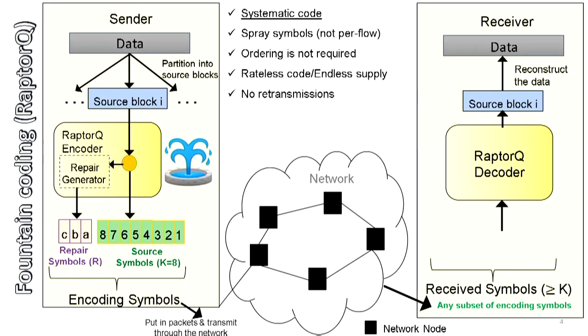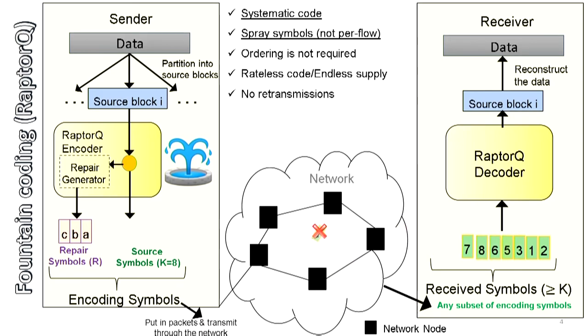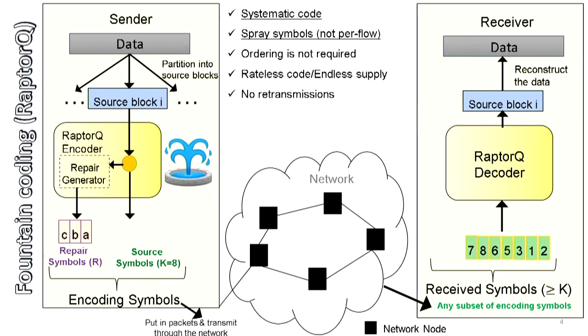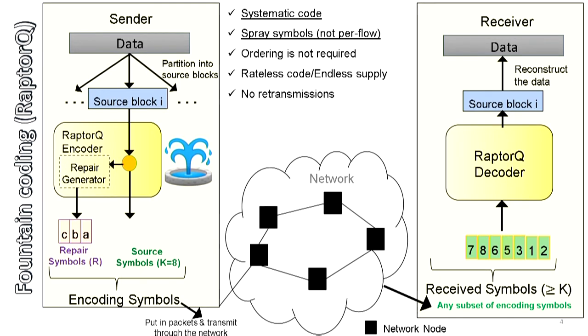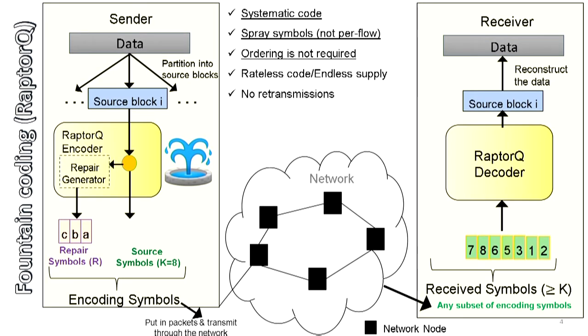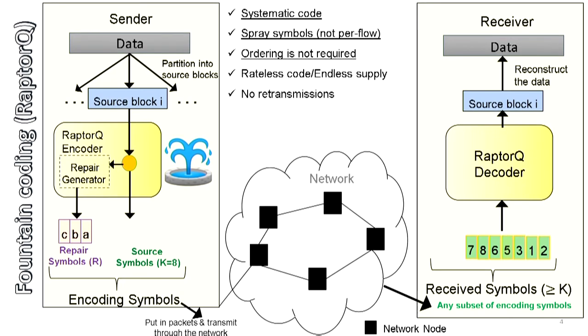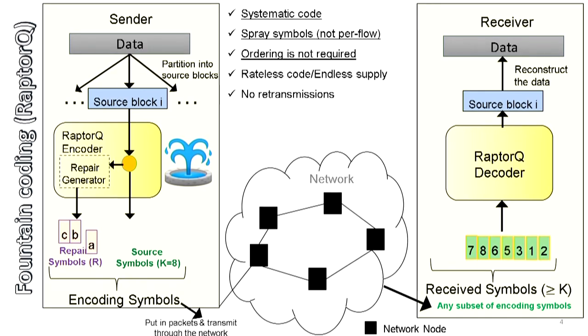The other feature here is that we don't care about ordering. So we just spray packets, and if there is a loss, that's absolutely fine. We don't need any kind of acknowledgement or retransmission, these notions that we have with TCP, because the receiver is going to request another symbol, and the sender can provide us with a limitless number of repair symbols. So this encoding block can create an endless number of encoding symbols based on the requests from the receiver. The receiver requests another one, and we receive another one.